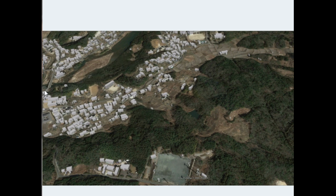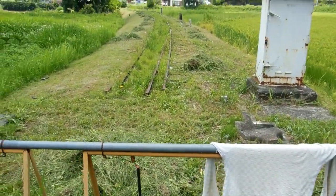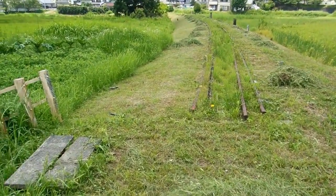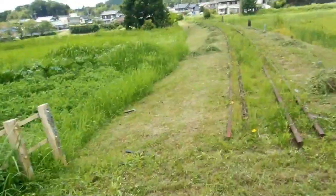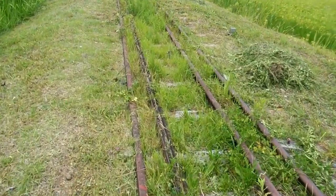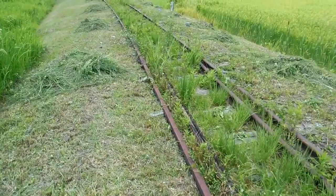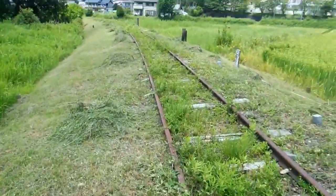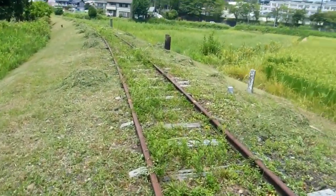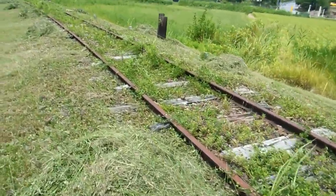To that bridge. Here we go. So there's actually some workmen here, because this is near the town. There's actually some workmen here clearing around the railway line while we were there. So obviously they don't want it to get too long and bushy here because it's right next to the rice fields, and that's going to encourage animals and things that will eat the rice. So the city obviously has to keep this cut short to protect the rice fields and surrounding fields.